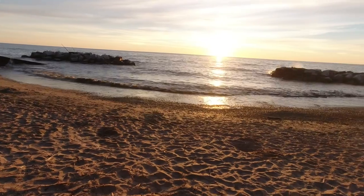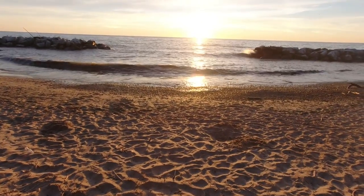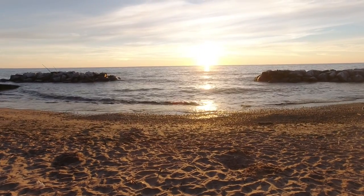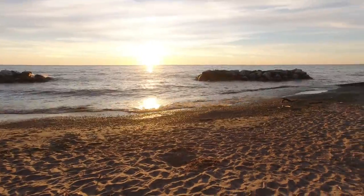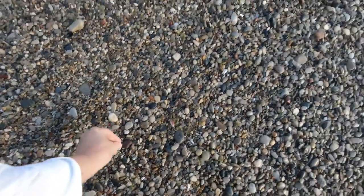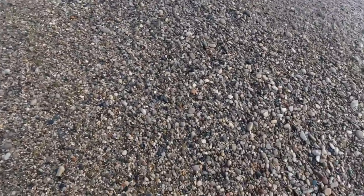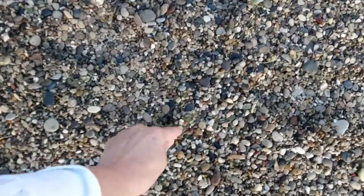But let's see, the waves are coming in really hard, and so maybe there'll be some good treasure down here this morning. It's absolutely beautiful this morning. I'm thinking there could be algae in that water, which could be gross, so we'll see. So there is algae up this way, so that kind of sucks, but I'm finding a little bit of glass here. Green piece over here.